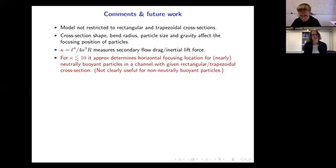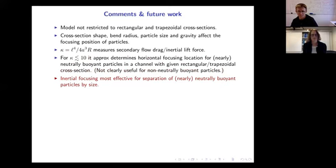I haven't shown it, but it doesn't appear to be so useful once you have gravity in the problem, or non-neutrally buoyant particles. So inertial focusing looks most effective for separation of nearly neutrally buoyant particles by size. It doesn't look so clearly effective if we were trying to separate particles of all the same size, but separate them by weight. That doesn't look to work as well.